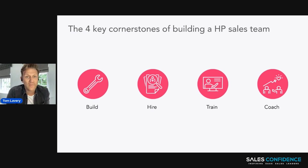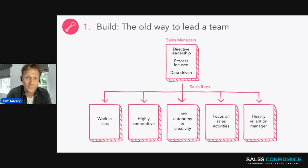So today, I wanted to break that down. For me, there are 4 cornerstones of building a high-performance sales team. I wanted to talk through each one as we go through it today. So: what type of team you build, how you build it, how you hire for high performance, how you train for high performance, and how you coach for high performance. When I talk about build, I mean what type of culture, what type of team you're building. When you look at hiring, what type of people you're hiring for. How you train, not just through onboarding, but ongoing. And coaching, not in the sense of call recording, but a different type of coaching that I want to talk through today.